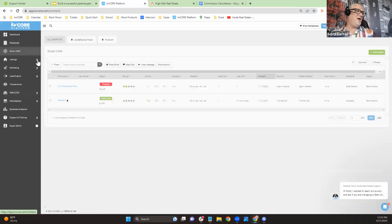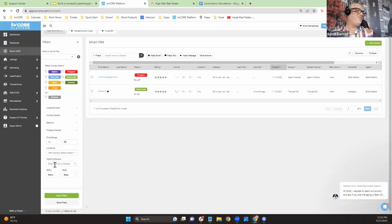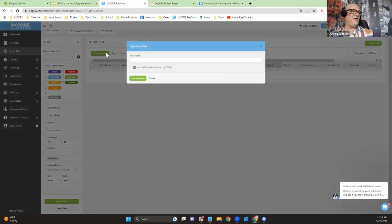But you could get into your CRM filter and filter by people's property interest. So if there was anybody looking in High Falls, and I'm pretty sure there won't be here, I could search for anybody searching in High Falls right there. Yeah, nobody. But if there were, there'd be a whole list of people that show up. Now if it's a reasonable list, I can mass email from here, 10 people or whatever. If it's more than that, then I can save this filter, name it.